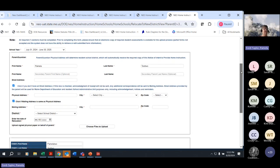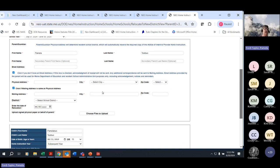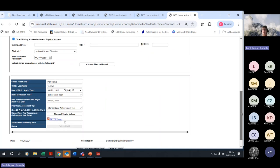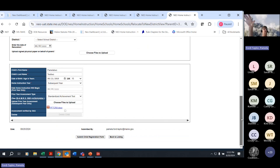So what it does is it brings up the record, and you're going to fill in the new physical address, okay? And it's going to be the same way. It's going to select the school district and when they relocated, and then any final files. And then you're going to click submit, and then it will appear in the other SAU's listing with the date. And you can see on your listing screen the word relocated. So pretty slick.